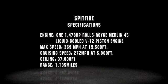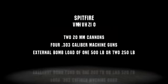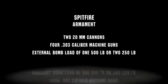And Britain's Spitfire is no toy. Capable of speeds up to 362 miles per hour, she packs a deadly punch with eight Browning .303 machine guns mounted in her wings.